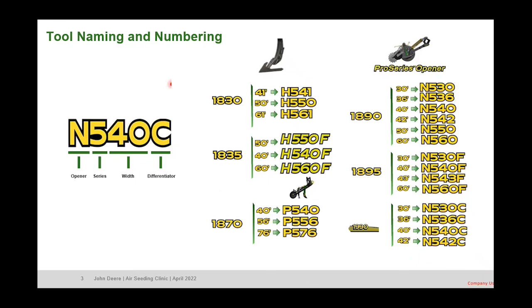And then the last one here is your differentiator. F would be for fertilizer, so for tools that have the separate fertilizer placement rank. And then C is for the central commodity system, otherwise known as CCS for short.